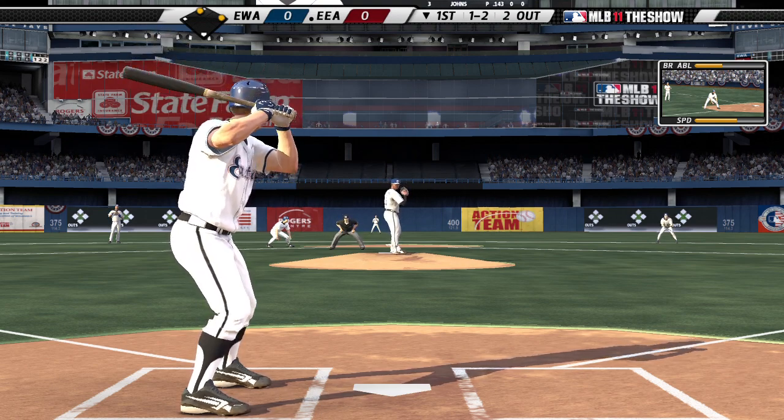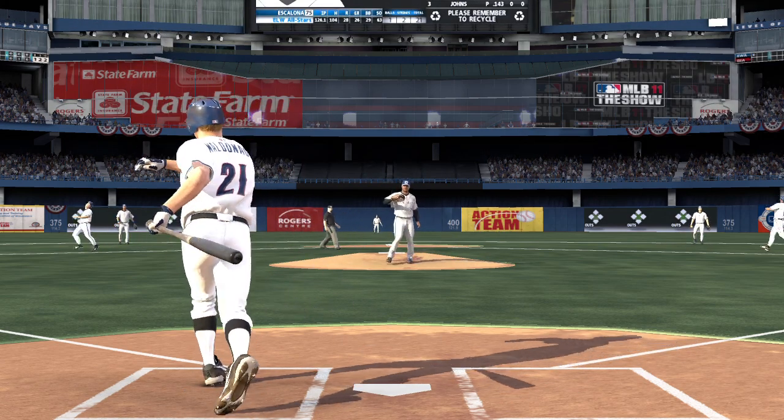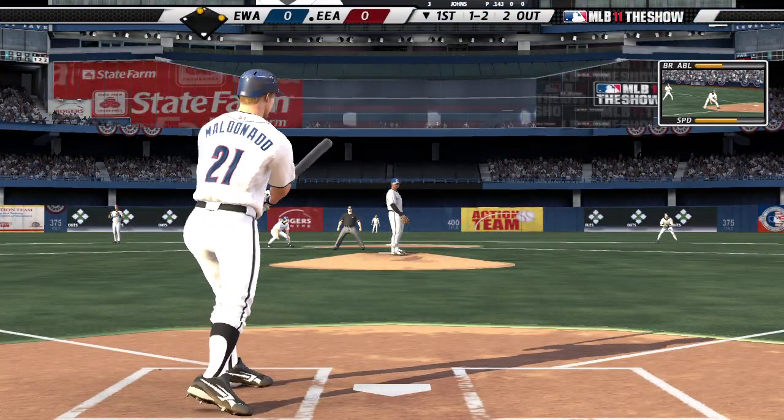And that's already 21 pitches here in the first inning. Not a good number this early. And he'll fight just to stay alive here as this is fouled away.